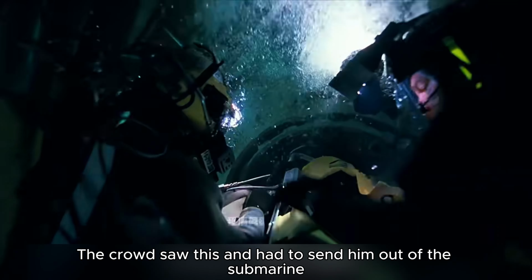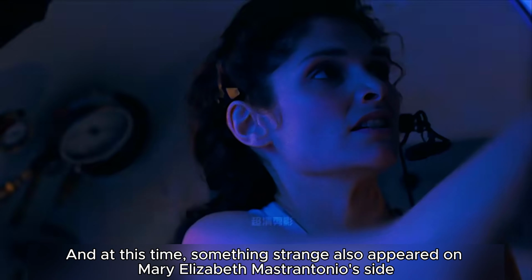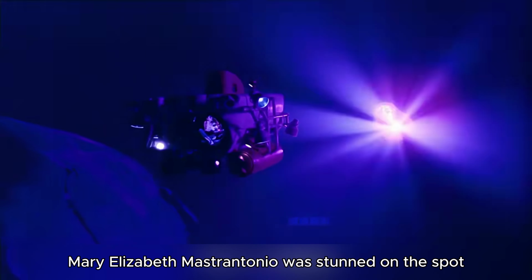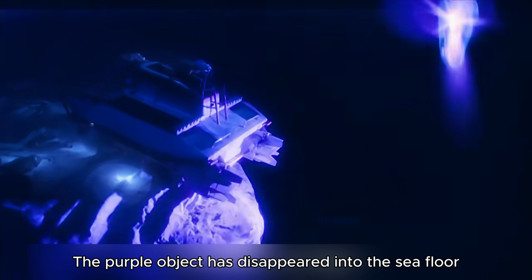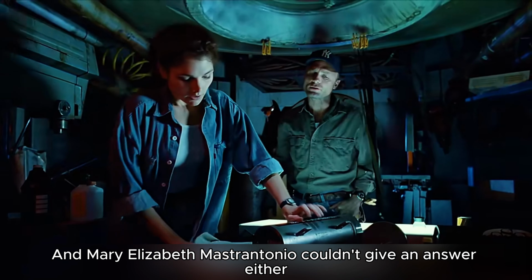The crowd saw this and had to send him out of the submarine, and at this time, something strange also appeared on Mary Elizabeth Mastrantonio's side. A purple unidentified object appeared next to the dinghy. Mary Elizabeth Mastrantonio was stunned on the spot. She hadn't reacted yet when the purple object disappeared into the sea floor. When everyone returned to the rig, Jack was in a coma. No one knew what he saw, and Mary Elizabeth Mastrantonio couldn't give an answer either.